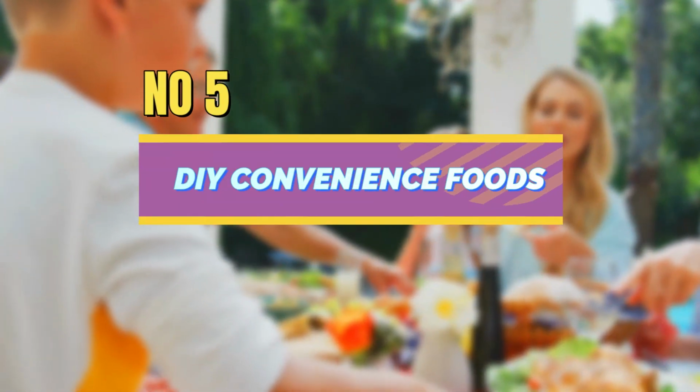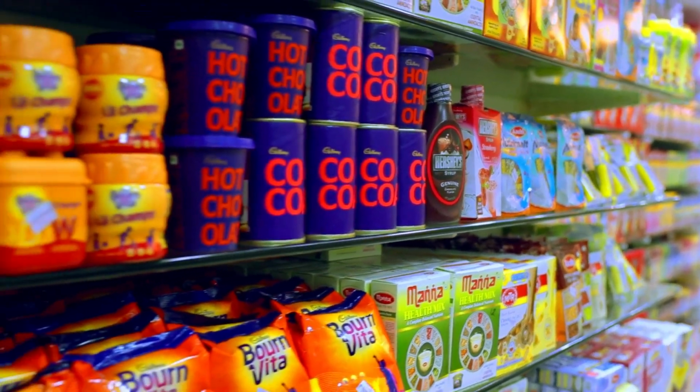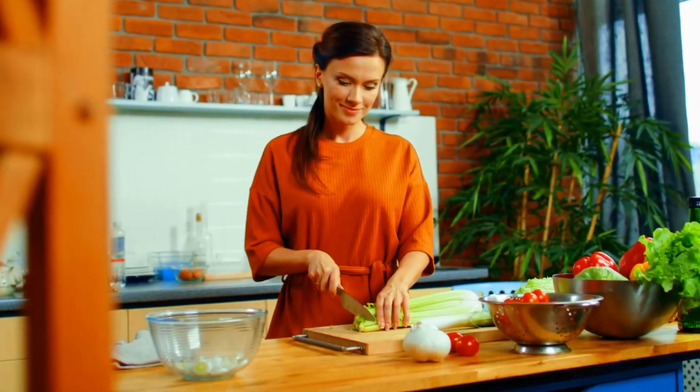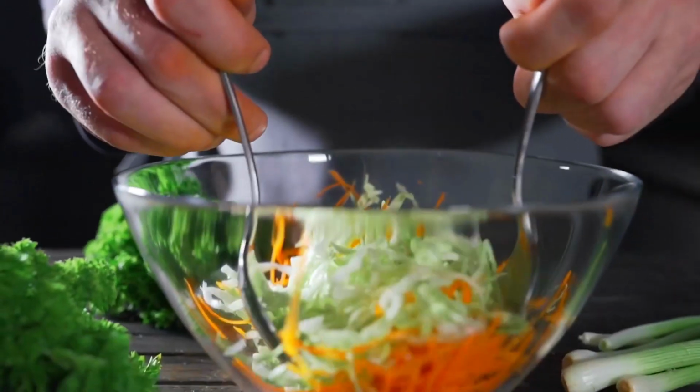Number 5. DIY convenience foods. Pre-made meals and snacks can be a major budget buster. Instead, try making your own versions at home. You'll save money and know exactly what's going into your food.